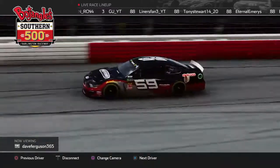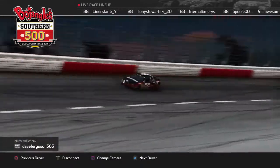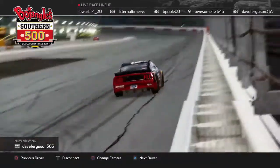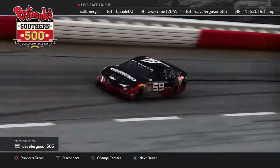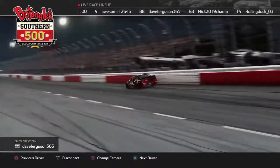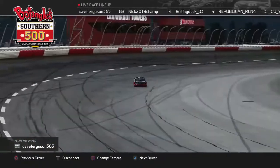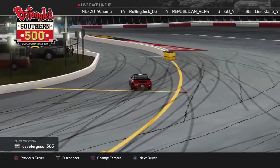So he comes out of the corner very loose. I believe Dave made an early pit stop already, so I believe he is still your race leader, either he was able to get the lead after that, or he has not made his pit stop yet. When will Dave come down in this 59 Ford for Republican Racing? As he hits lap 39 of 49. So Dave, your race leader, is going to dive it down onto the apron. So Dave is now making his pit stop.